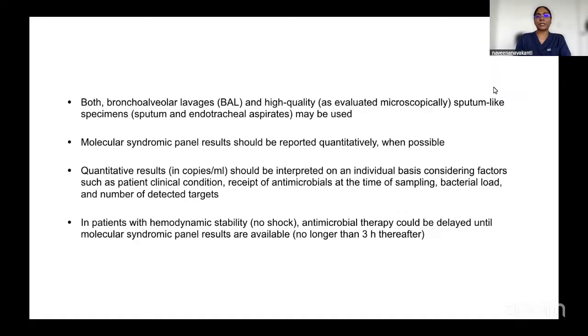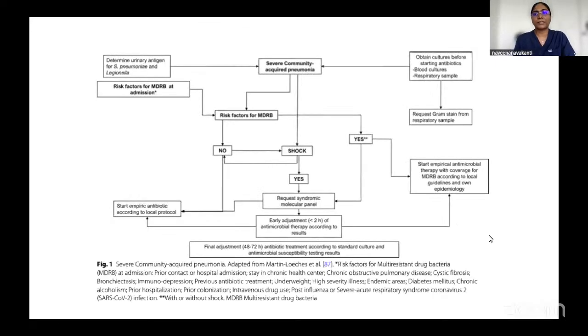In patients with hemodynamic stability, when there is no shock and the patient comes only in sepsis, antimicrobial therapy can be delayed until the PCR results are available, but that should not be longer than 3 hours. So our norm that every hour of delay increases mortality by 7% should hold true for patients who are in septic shock, or rather we should think that source control is what increases the mortality with every passing hour, rather than only antibiotics.